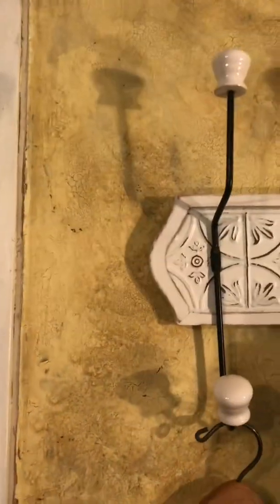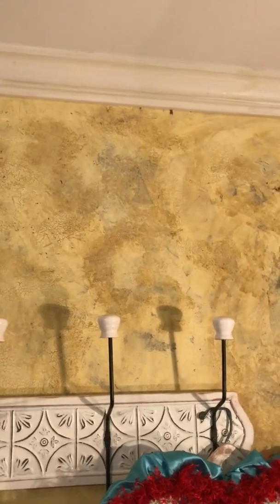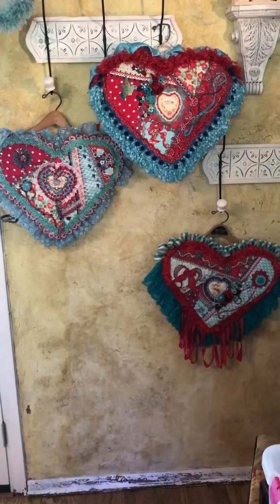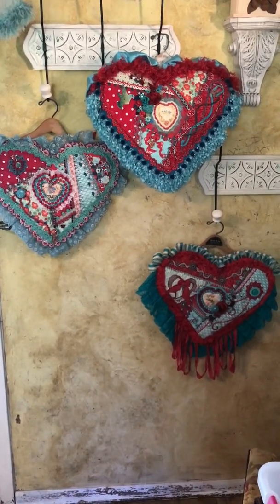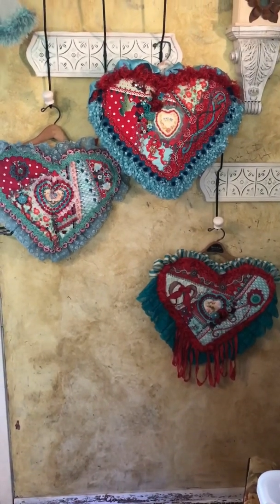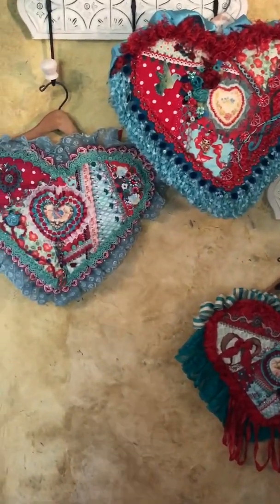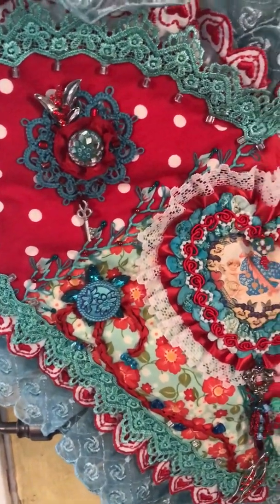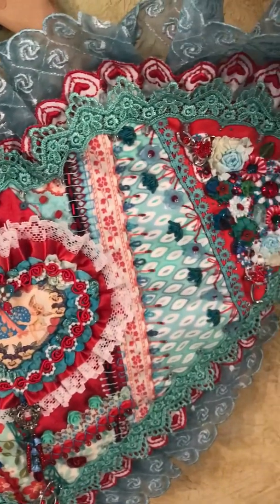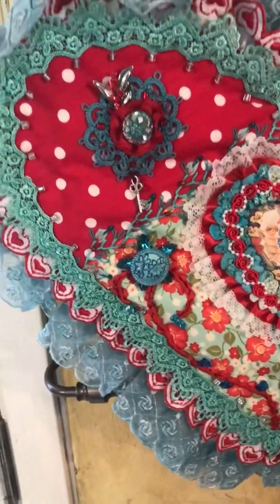And that wall I made. That wall, I faux painted that wall. Sure enough, I'm such a hands-on girl. These, my friends, are some Crazy Quilt wall hanging decorator pieces that I made. My hanging hearts. Like I said, I just love Crazy Quilting, the effect. These have lots of doodads and trim and embroidery all over them. Each one of them unique and different, no two alike.